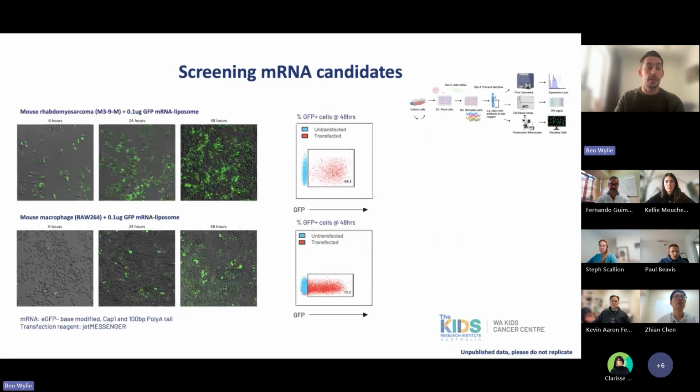And so we've been using this screening assay, and we can show that at least in a dish, we can nicely get cancer cells, these are mouse sarcoma cells, rhabdomyosarcomas, and mouse macrophage cells here, RAW264, to take up mRNA and very actively produce the protein that it encodes. Here it's just the reporter protein GFP, so we can see the cells lighting up green, starting off at about 6 hours, and that expression lasts quite nicely out to 48 hours in culture, and that's quantified there on the right.